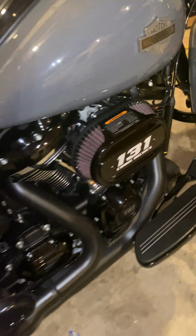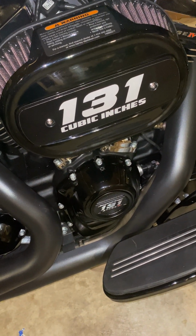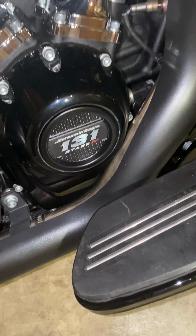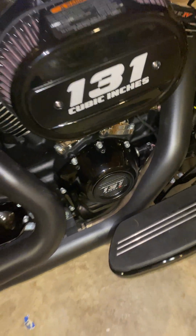Also put on the new tag for the air cleaner. It says 131 on it. It already had the other tag on it down here. They put that on at the dealership when they did the 131 upgrade.